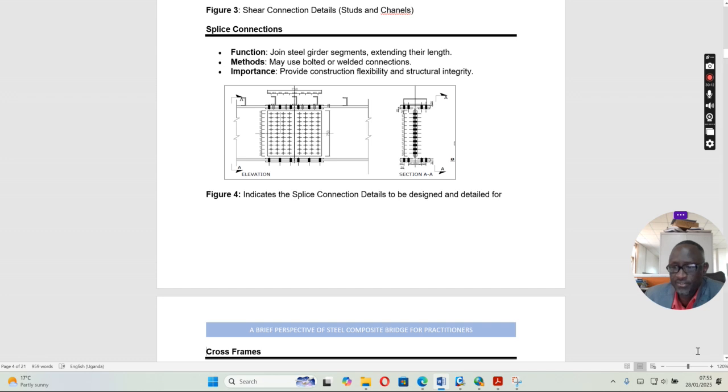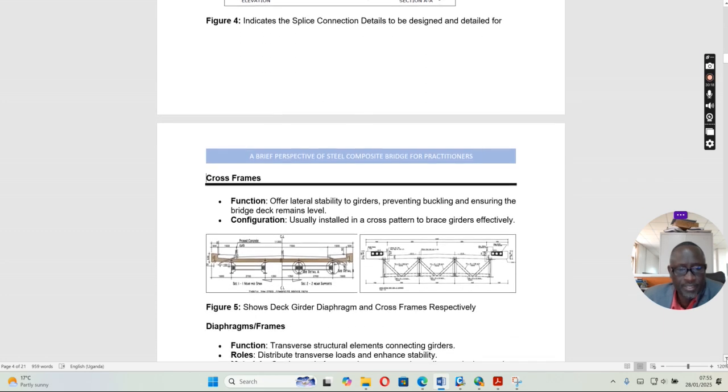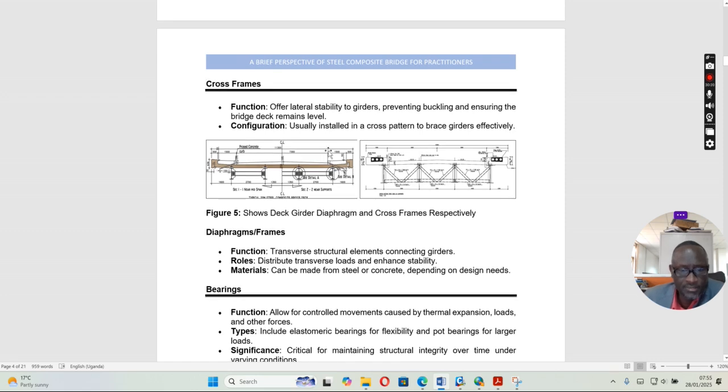The splice connection is actually your girder. If it is not done very well, we always get disaster. Then we know these girders are always for stability purposes. Before the concrete is put in place, these girders are unstable against torsional buckling. So we use either diaphragms or cross frames, angles or channels.